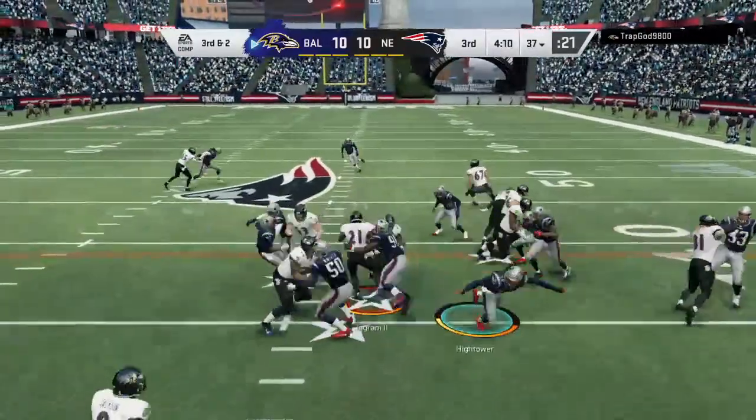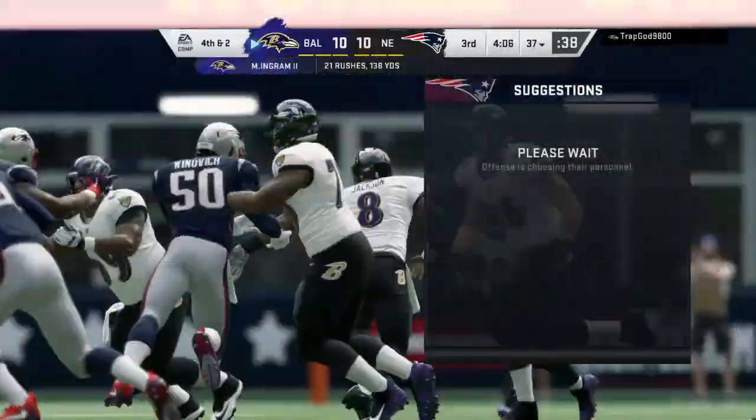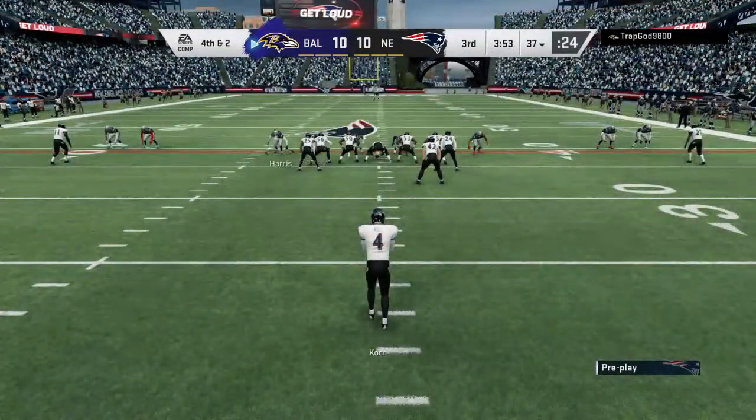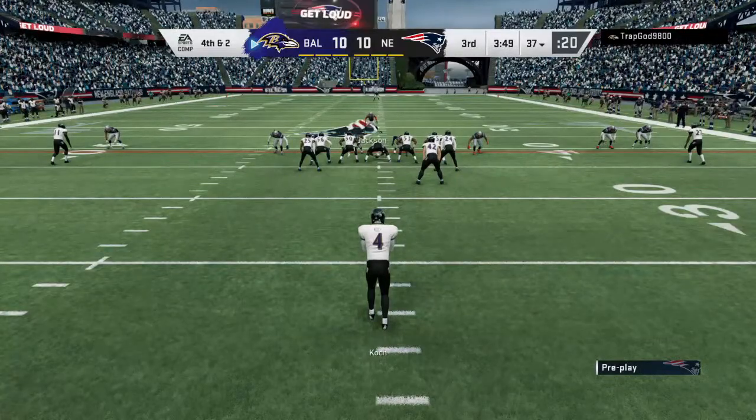On 3rd down. It's Ingram, and he won't be close to a first down as he runs into a wall right around the line of scrimmage. No gain on the play there. A nice job defensively, and it likely forces a punt situation on 4th.